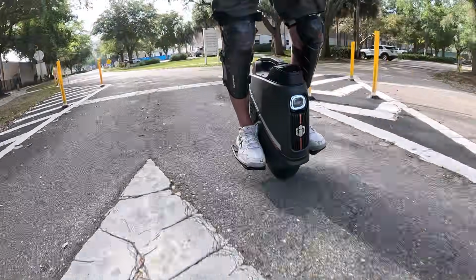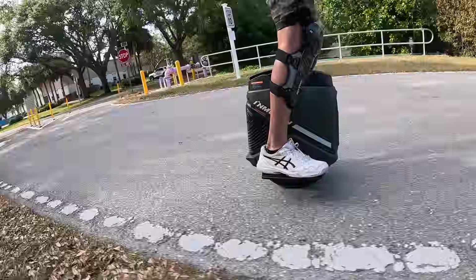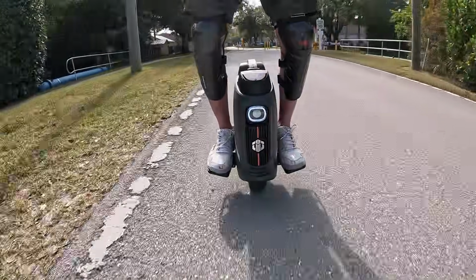Yeah, I think that's kind of my goal. Get to 25 miles and see how much battery's left after 25 miles. It's getting later in the day.